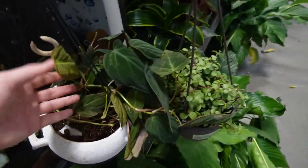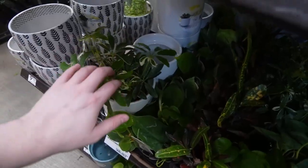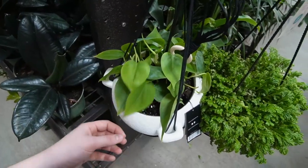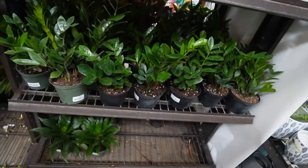Dude, I want to get this. It's okay. I'll get a Micans someday. Here's all the escargot down there. Bunch more Philodendron and then some umbrella plants. Here we have a larger Philodendron Hederaceum, and we have some ZZs.